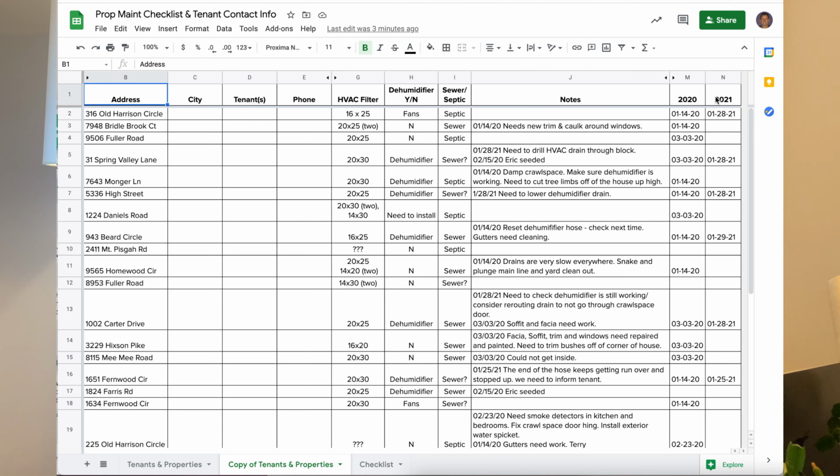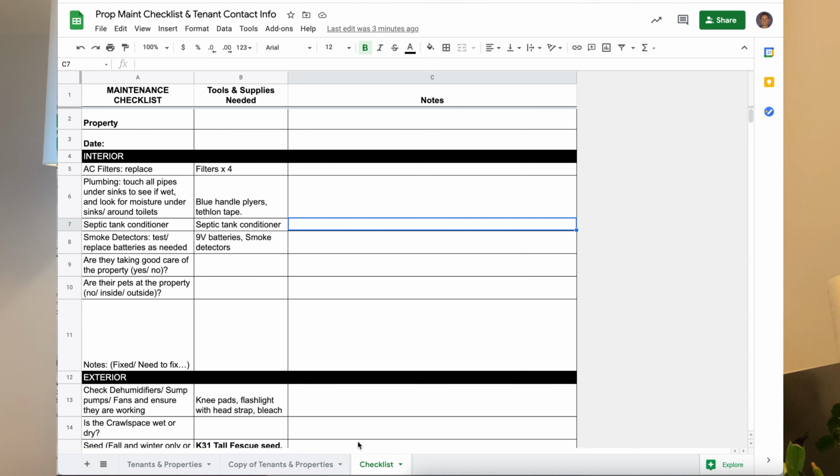So I use Google Docs for this, and then I share this with my maintenance contractor, also with my heating and air contractor. I'm recently doing a bank finance where they need to appraise the properties, and I've shared this with my bank as well. On the other tab, I have a recurring maintenance checklist for my contractor to put on a clipboard and to go out to each property.